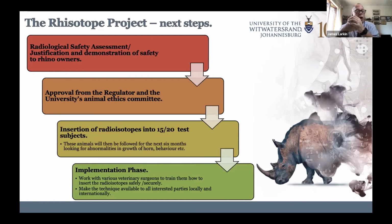We want to share it with anybody who is interested in learning how to do it, either in Southern Africa, in East Africa, in India, wherever there happens to be a population of rhino who are at risk, and we'd be very happy to share this technique on pretty much a free basis. If you want me to come and teach someone how to do it, then obviously we'll look for a bit of assistance in travel.